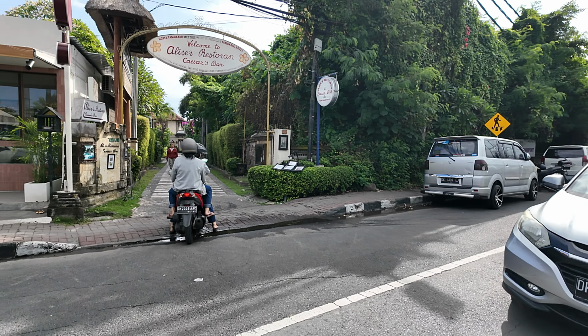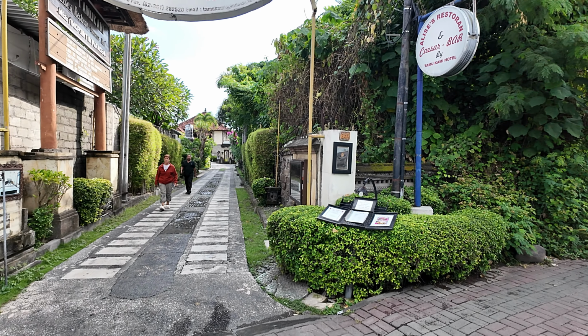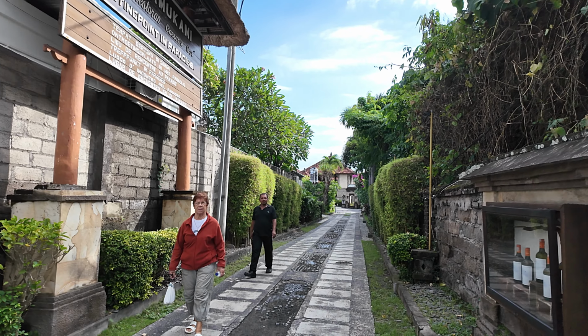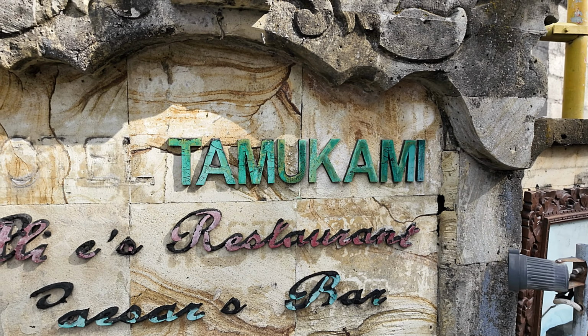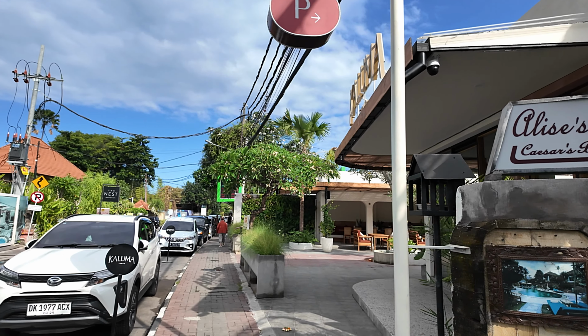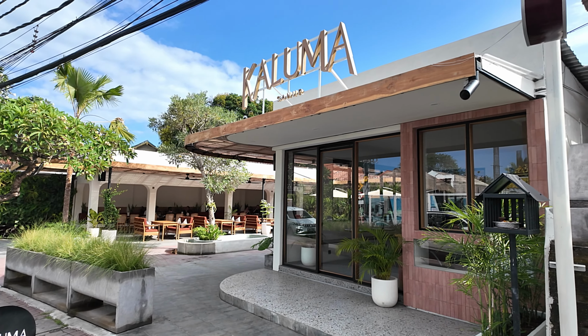So here's the traffic again now coming out. We're going to cut across the street because we have the Tamakami Hotel. So this is the Tamakami Hotel. It's just in the back there. I featured this hotel in a video. There's the name there on the wall. So just from the Tamakami, you also have a restaurant in the Tamakami. Just next door we have Kaluma Sanur. This is a brand new restaurant, recently opened. I'll just pull out and show you the name up above.